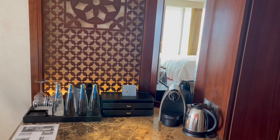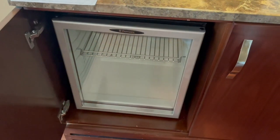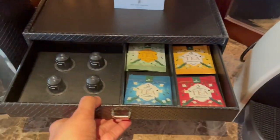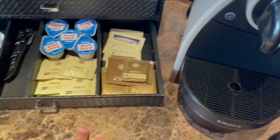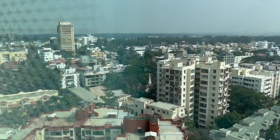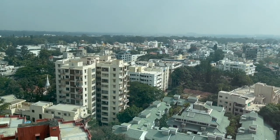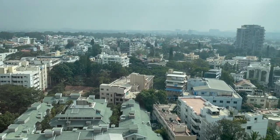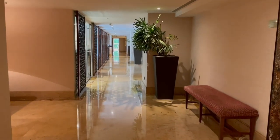That's the coffee stuff. You get a Nespresso and these pods. You get their own bottled water. That's the view from the room. So let's explore.